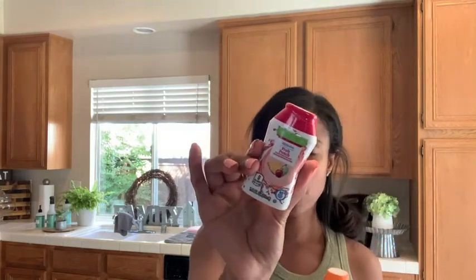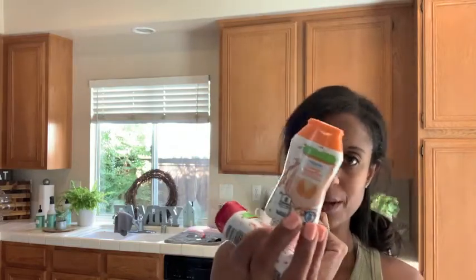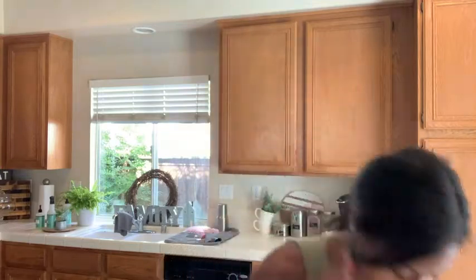And then to jazz up our water, I picked up this little fruit punch. You can see it. And then this one is orange tangerine. My son loves orange, so I picked up that. Lemon for my water, so I'll actually drink it.